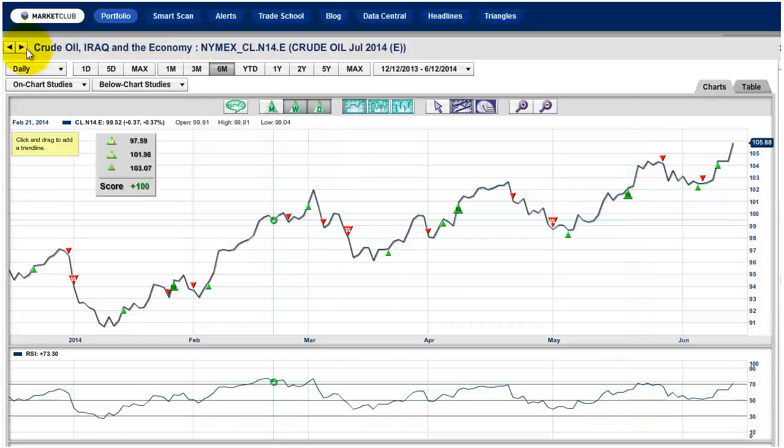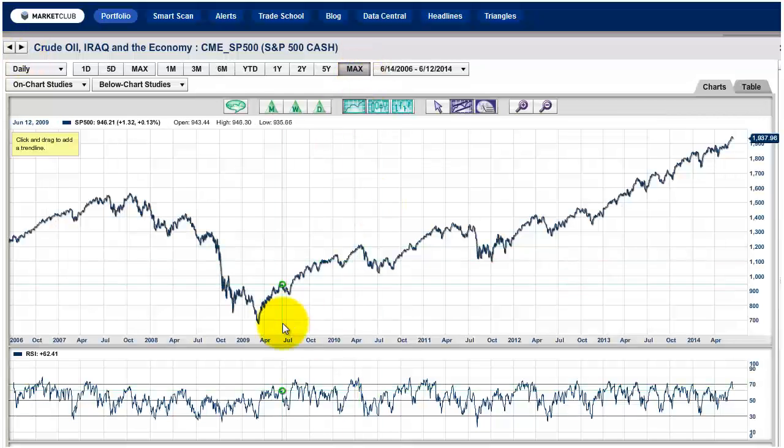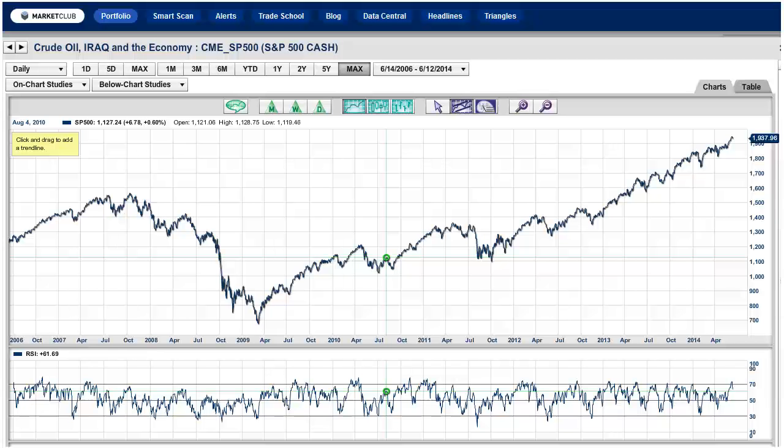So let's take a look at the stock market. As you can see, we made our lows in March of 2009, right here around the 700 level. And from that period, we've just gone straight up. We got very, very close to the 2000 area, which was a big number for a lot of traders. Now the question is, are we going to continue up, or are high gasoline prices at the pump going to push this market down?